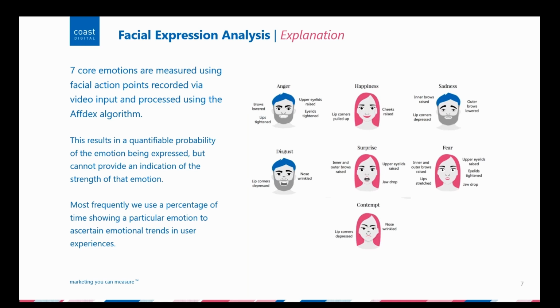In terms of metrics, we tend to use a percentage of the time a particular emotion is being expressed. And when you aggregate that again across a participant pool, you can ascertain emotional trends across user experiences or within specific visual stimuli. So that's the second thing we measure.